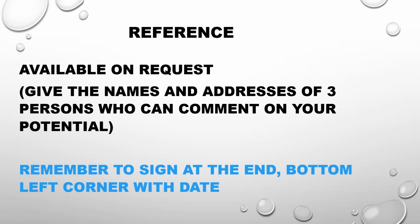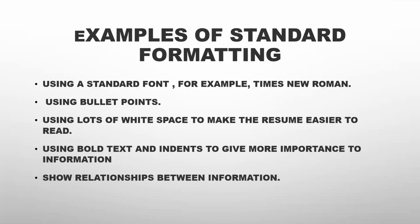For example, if you have previous experience, you can give the name of any of your previous employers, your professors, your teachers, your supervisors, or research guide. They should be ready to give you letters of reference in their official capacity with a designation, full contact address, telephone number, fax if they have, an email address, etc. So all these things are very much important. Remember to sign at the end, bottom left corner, with a date.